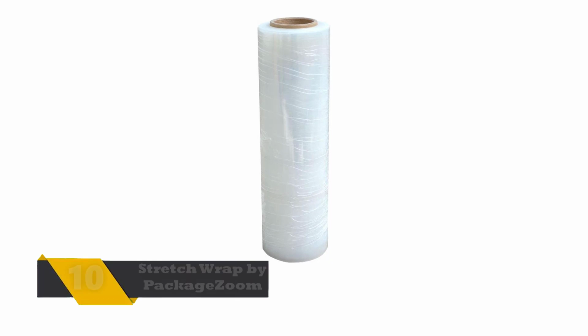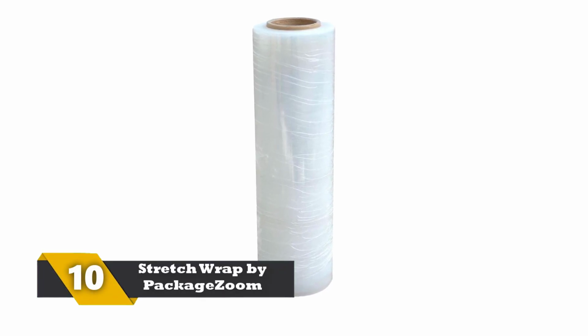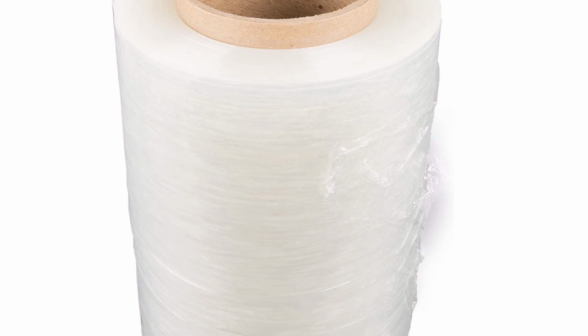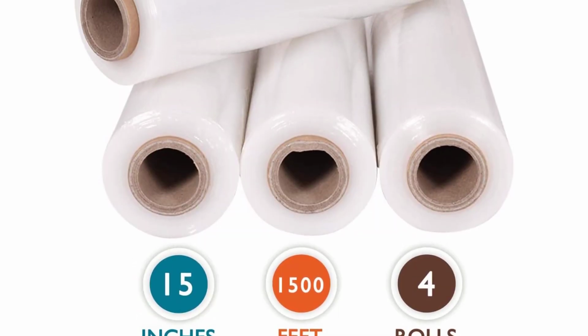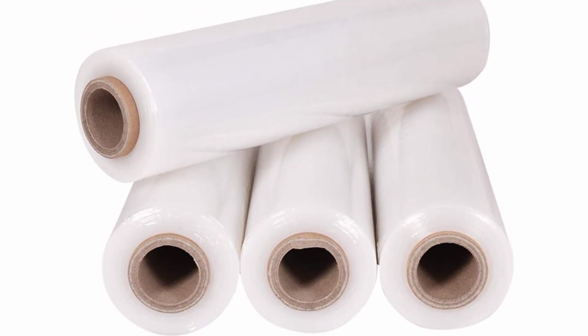Number 10. Stretch Wrap by Package Zoom. The pallet wrap is ideal for wrapping different types of items, and it is resistant to tear. This is exceptionally strong and has high puncture resistance. Additionally, it delivers high performance and can be suitable for uneven loads. Moreover, this is available in a set of 4 rolls where each roll has a length of 1,500 feet.